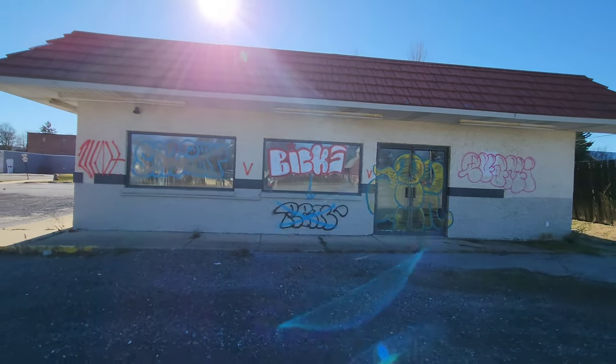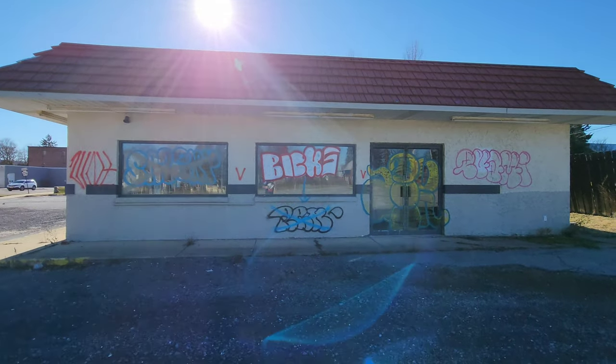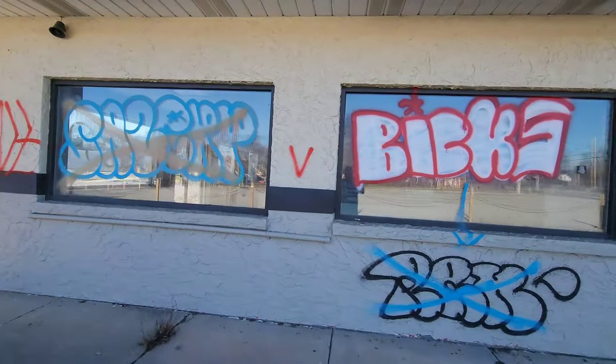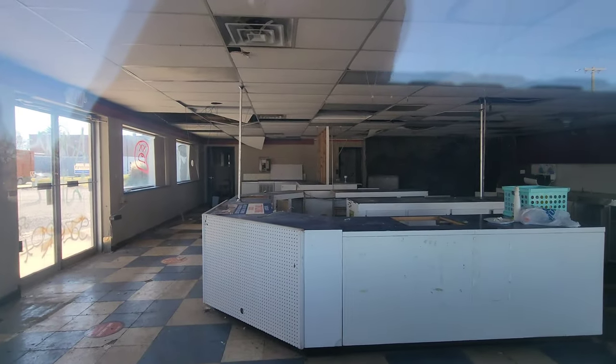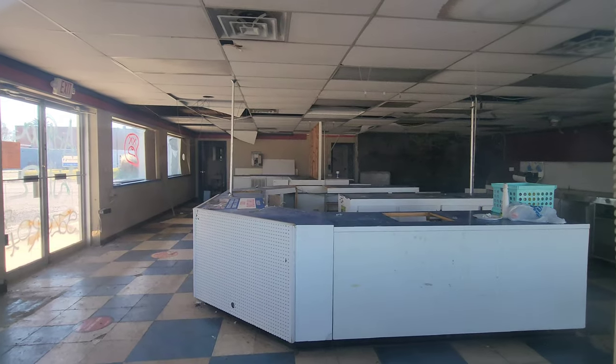That sun is blinding. I'm not used to seeing the sun at all. But I was in Punxsutawney, as I mentioned in a couple of the other videos. I was in Punxsutawney this week, and, well, Punxsutawney Phil said we have an early spring. I'll take that.